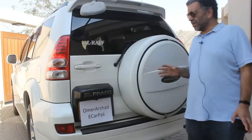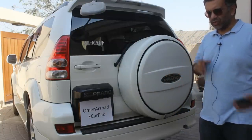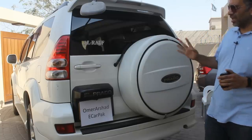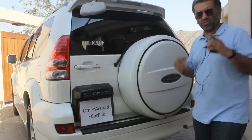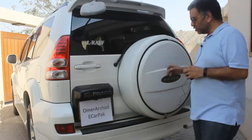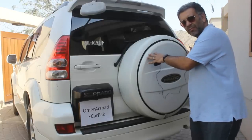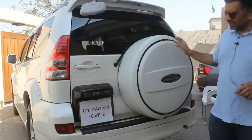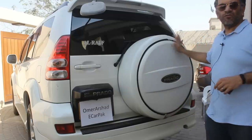Now coming to the back of the car, you have two major options at the back. One is an up tire vehicle and the other is a down tire vehicle. The most common in this generation are the down tire vehicles. This one is an up tire vehicle, meaning the spare tire is over here. This is commonly known as the up tire vehicle. The one which has the tire down there has a different design of boot.